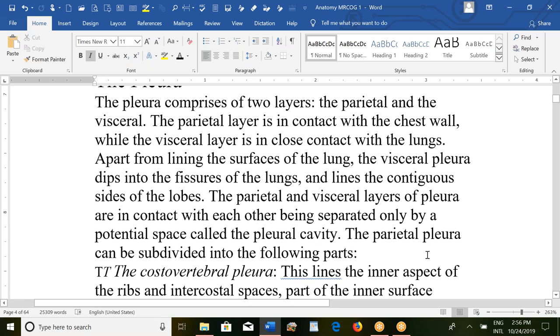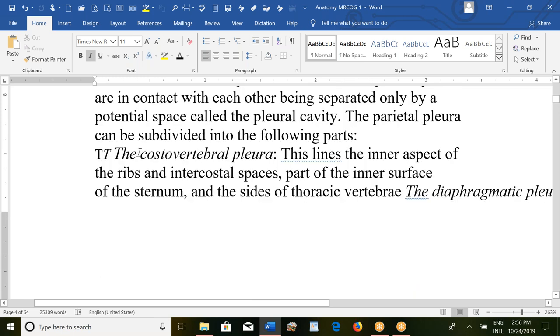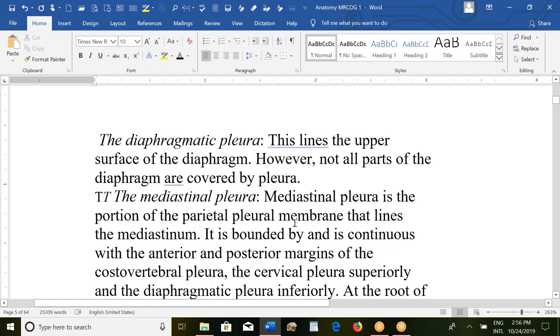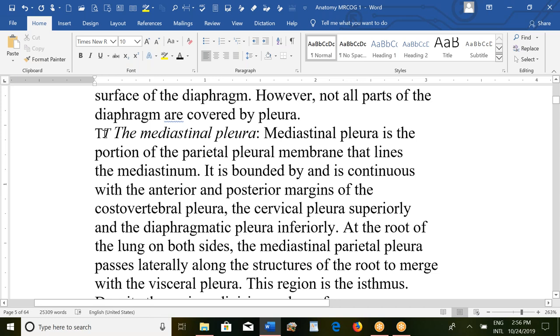So the parietal pleura can be divided into the following parts. Costovertebral pleura: this lines the inner aspect of the ribs and the intercostal spaces, part of the inner surfaces of the sternum, and the sides of the thoracic cavity. Then there is the diaphragmatic pleura. This lines the upper surface of the diaphragm. However, not all parts of the diaphragm are covered by pleura, because the diaphragm is a large muscle.